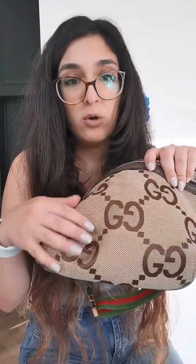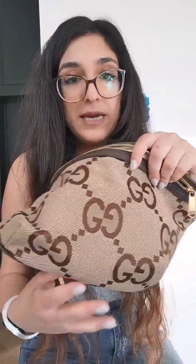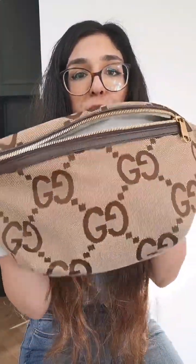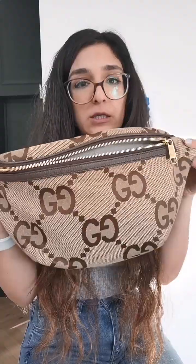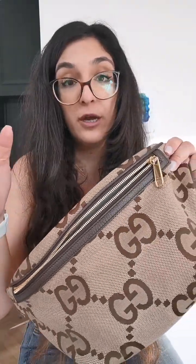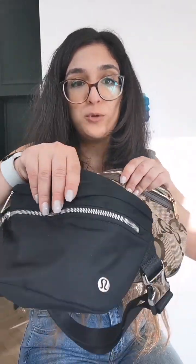Also, with the canvas material, I have dropped something on it once and I was worried it would stain. Luckily it hasn't, there are no stains, but I do still get worried to wear this in the rain just in case. I get coffee out a lot and I'm always worried I'm going to drop some coffee on it, which wouldn't be great. So it's good to have the option of the Lululemon bag where, if you know you're going to have a crazy hectic day, you can still bring this one and not worry about staining it, because obviously it's not as expensive as this.